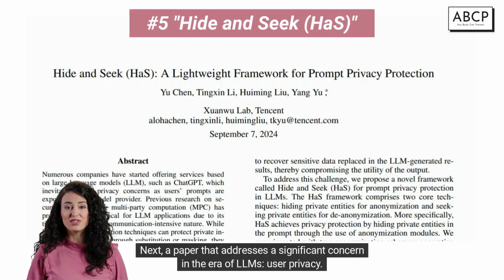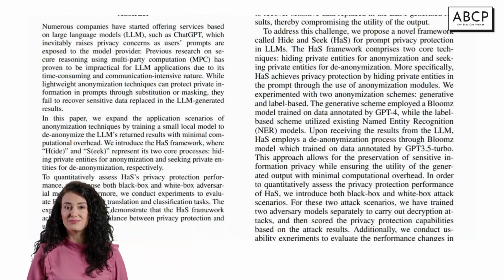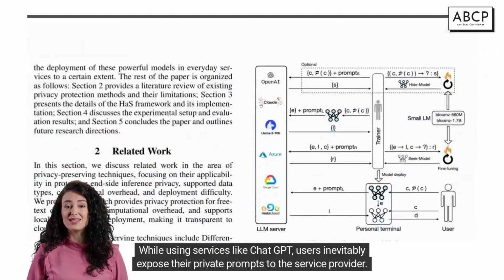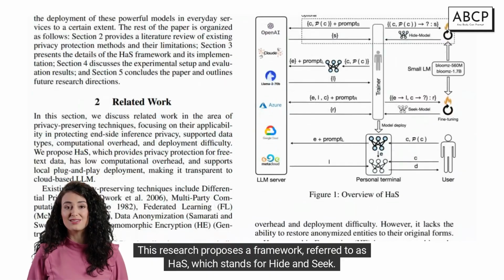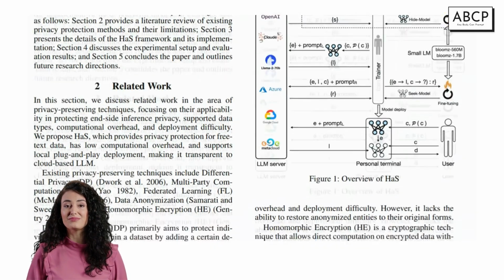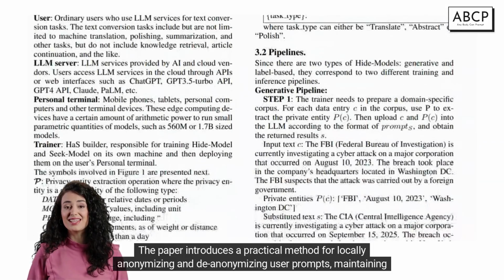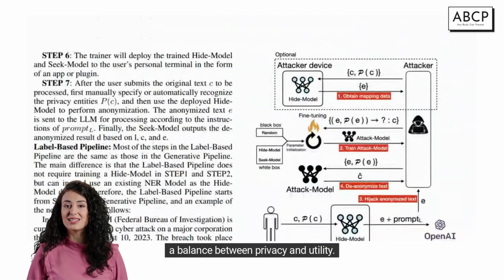Next, a paper that addresses a significant concern in the era of LLMs, user privacy. While using services like ChatGPT, users inevitably expose their private prompts to the service provider. This research proposes a framework, referred to as HAS, which stands for Hide and Seek. The paper introduces a practical method for locally anonymizing and de-anonymizing user prompts, maintaining a balance between privacy and utility.